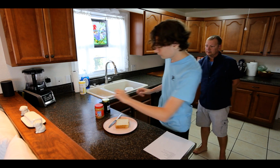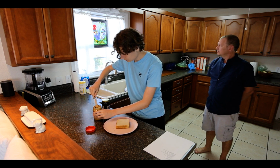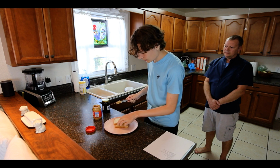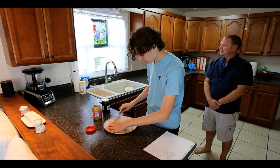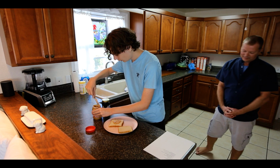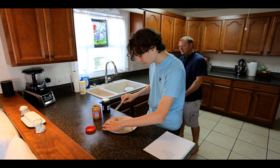Next off, we're going to open our peanut butter. A nice chunk of it. Spread that nice and evenly. I'm going to do about 2 to 3 chunks. Spread that evenly across the entire surface of the bread. Make sure not to do it too hard.